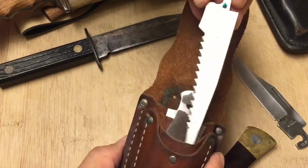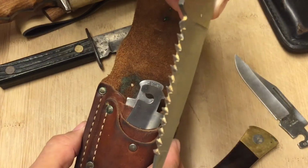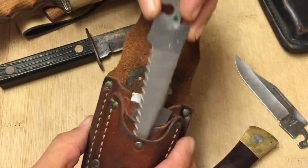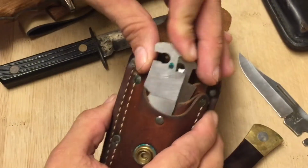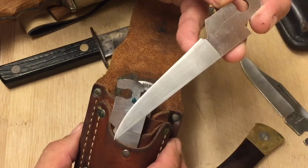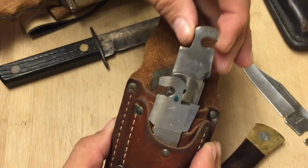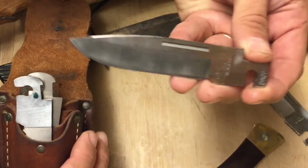And in here I have a saw, which is a very good saw. I've used it a few times already. And I have actually spare blades to use also that I have saved up somewhere. It has also a thinner blade for fishing purposes, filleting. And of course you have this beautiful drop point blade.